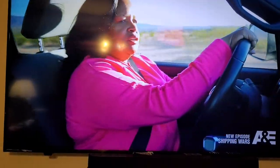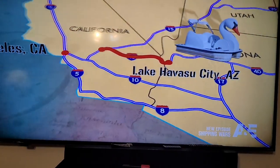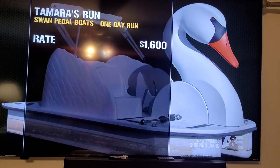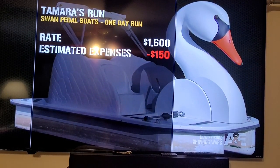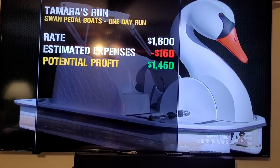I've got to pick up these swans, drive about 300 miles, and get them home to L.A. I'm making $1,600 and my driving time is only 5 hours. So my estimated expenses should be around $150, leaving me with a profit of $1,450.